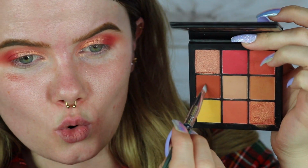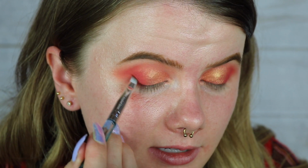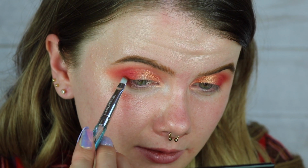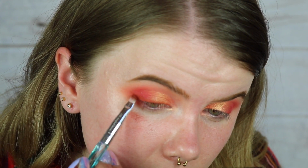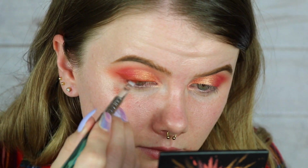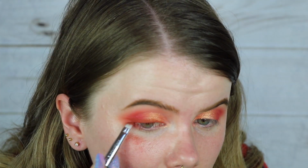I'm gonna dip into the brown shade in the palette and attempt to use this like a liner. Let's see if it's pigmented enough. I had a vision in my head. We'll see if I can make it happen. Alright, so I feel like that definitely looked way cooler in my head. I'm gonna roll with it though.